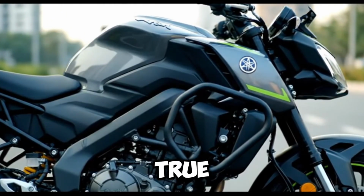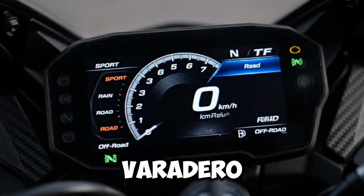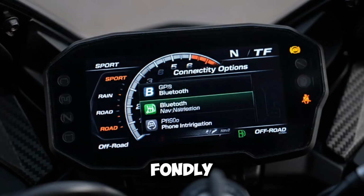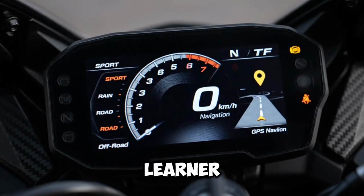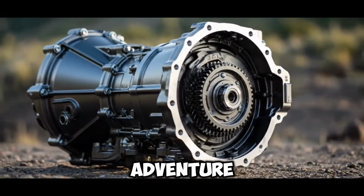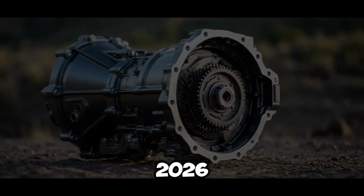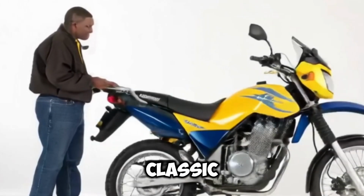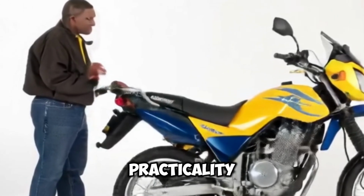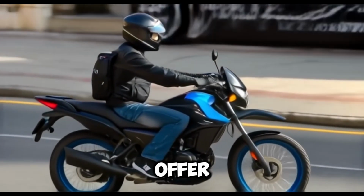Today, we're talking about a true comeback, the 2026 Honda XL125V Varadero. The Varadero name is one that older riders will remember fondly. It was one of the most distinctive learner-legal bikes of the 2000s, combining the look and stance of a big adventure machine with a lightweight 125cc engine. Now, in 2026, Honda has revived this classic with a modern redesign, updated technology, and a focus on practicality. Let's dive into everything this reborn Varadero has to offer.